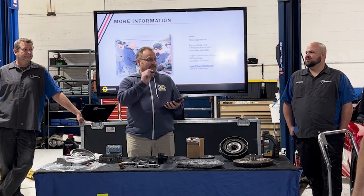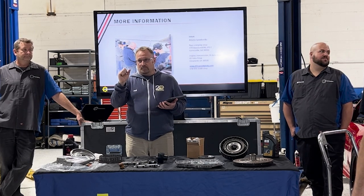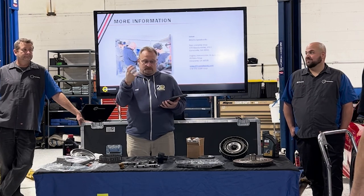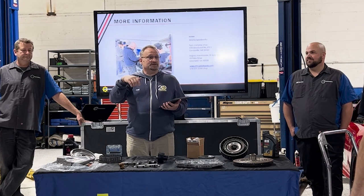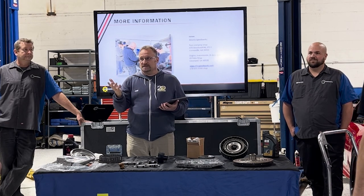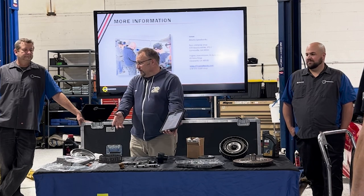But make sure you guys are paying attention to the torque spec on all of these, because torque spec is really, really important. Because it's a harder product than the factory pan, you can over tighten it and strip the pan. So just pay attention to the torque specs on all this stuff. It's really important.